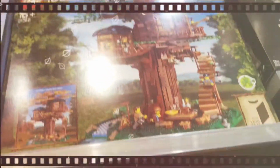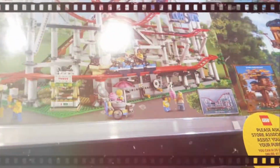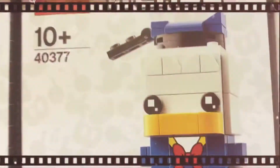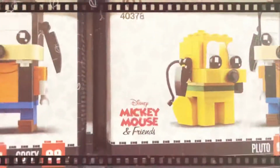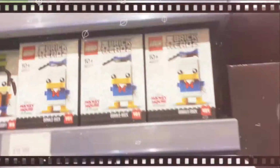You got the London like magnet. Sick. But still, guys, look how big that is. Lego Ideas. It's like a treehouse. That's amazing. Then you've got a roller coaster that actually works. It moves around. That's just crazy. Donald Duck! That is so adorable. And look at Pluto and Dora and the... how do you call him? Oh, I can't remember what he's called, but that is cute. Oh, Goofy, Pluto. Goofy, yeah, Goofy.